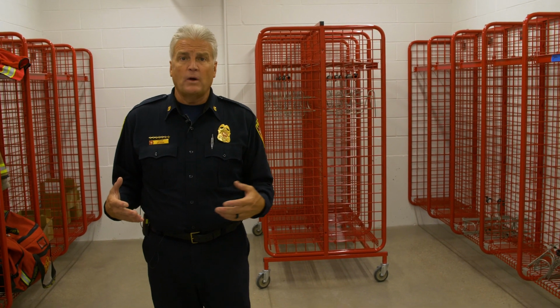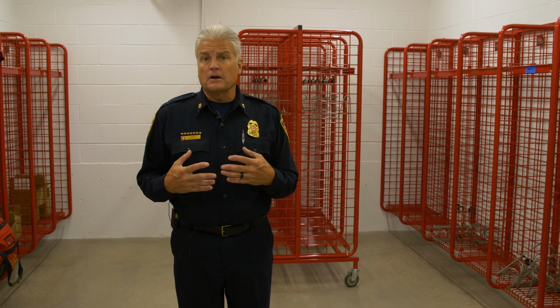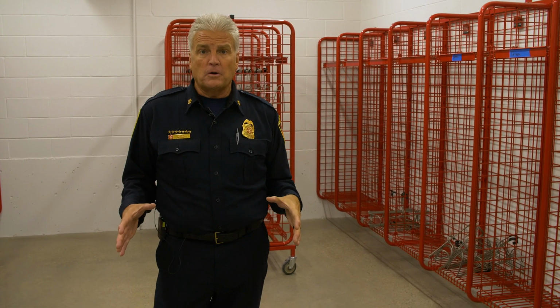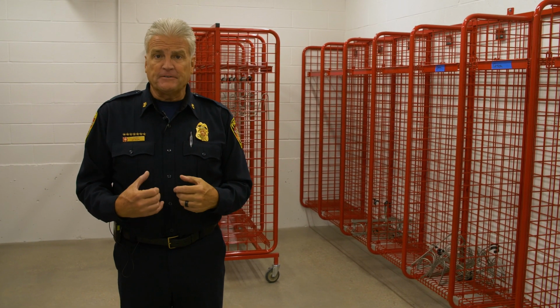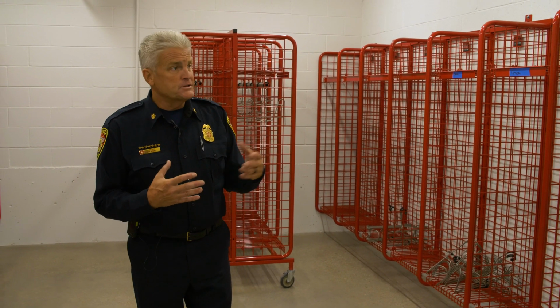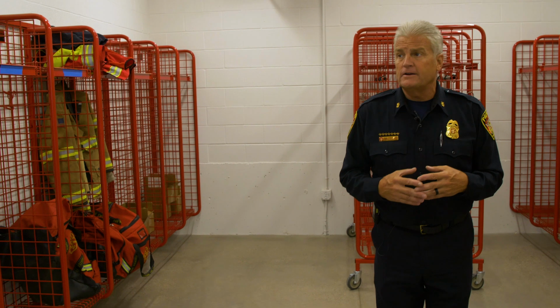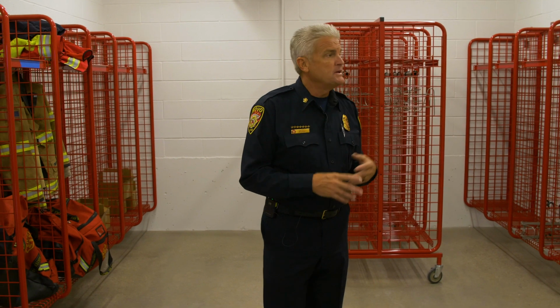It's just the safest way that we have found to store our protective clothing, especially when we are extremely busy, and we have in the other room a washer and a dryer specifically for turnouts. But we have to keep in mind that when we go to a fire, come back from a fire, we still have to finish our shift because the next fire could be just moments away. So this is where our turnouts are stored. We'll have some equipment that will be stored here that will be for mountain rescue or wildland equipment for some of our firefighters that have specialties. So this is where our protective equipment is stored to keep it safe and to keep us safe.